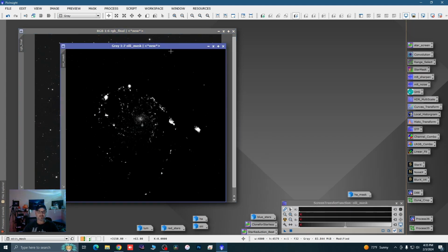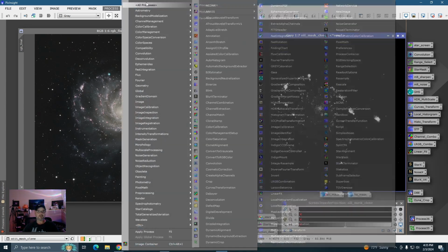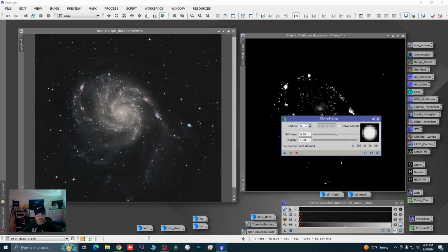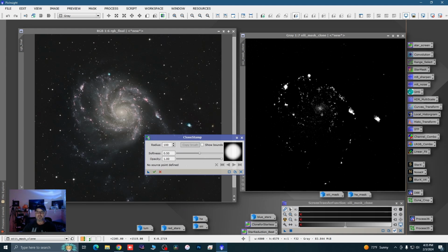Let's open up our mask here. Let's create a clone. Boink. And we're going to say process, all processes, and we're going to come down here to clone stamp. We're going to set this to like 100, and we want it to pretty much be gone. Get out. So I want to erase everything except for the bubble.